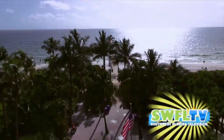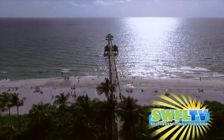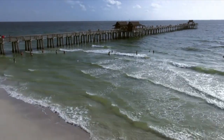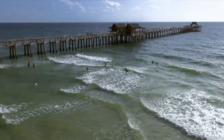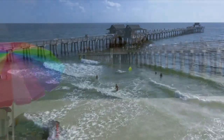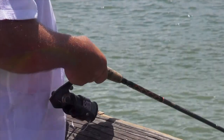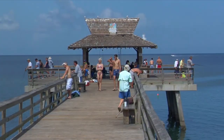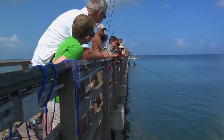The Naples Municipal Pier is one of the most popular attractions in Naples. Originally built in 1888 as a freight and passenger dock, today the pier stands as a community landmark in Old Naples. The Naples Pier is a favorite location for both sightseers and fishermen, with no fishing license required. And whatever time of the day you visit the pier, you'll have an enjoyable experience.